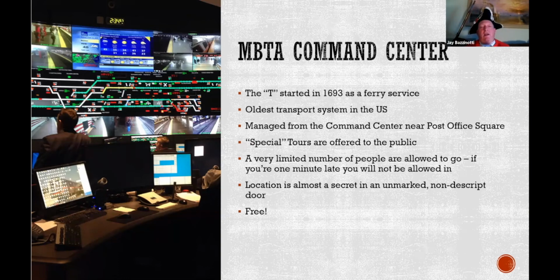This really is a fascinating tour down below the ground in a secret nondescript building, which you would never even know was there unless you knew where you were going. The good thing about it is that there's a Panera and a Starbucks right next door.